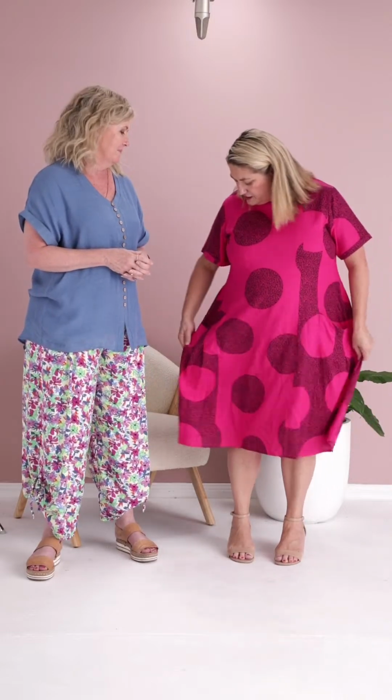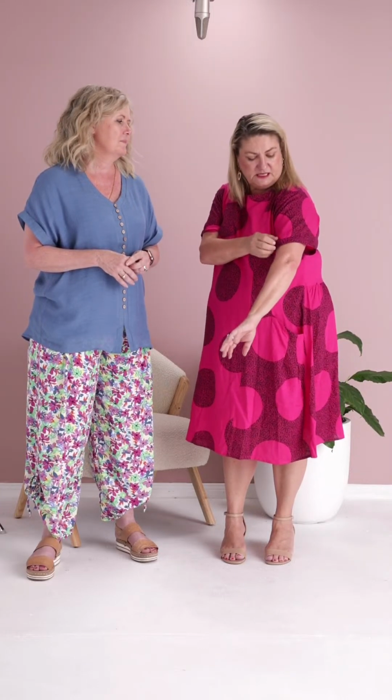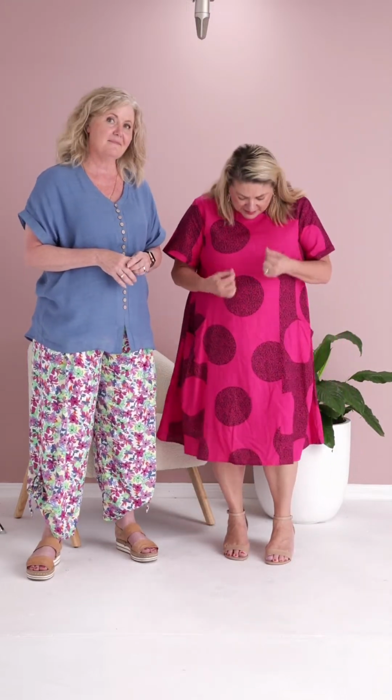It's got a bit of a cocoon shape with a little bit of an inverted pleat, I've been told, and great little pockets, nice deep pockets, which I love. It's terrific. It's got a little scooped neck, so it covers a little bit of your décolletage if you're in the sun. A really nice little detail with the folded sleeve, which is very sweet. And it's a very hot pink with a black kind of print of the circles on the top.